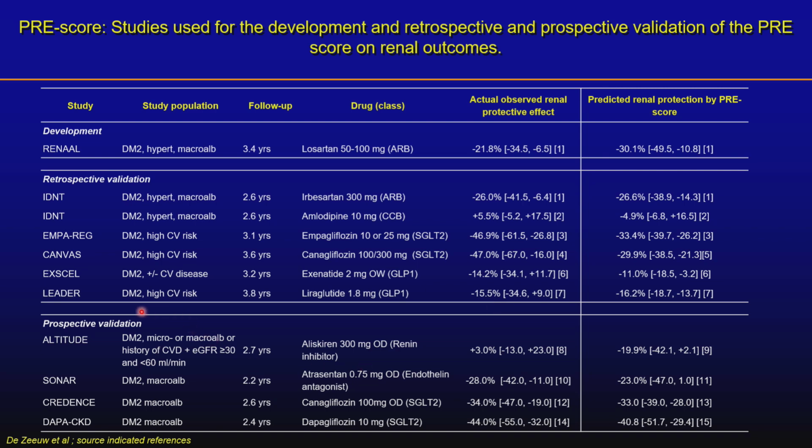But much more interesting is the bottom part of the slide, where we predicted the outcome of trials prospectively. So we did, on the basis of the AVOID study, where the patients were exposed to the renin inhibitor used in the ALTITUDE study, we predicted that the outcome of the study would be around 20%, with a huge variability, as you see here in the 95% confidence intervals. And actually we would have advised the company not to start the trial. They did start it, and the outcome was indeed negative.